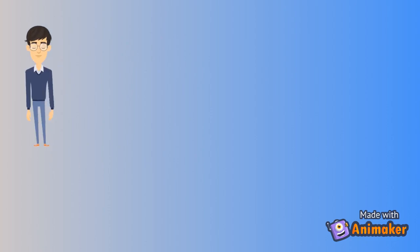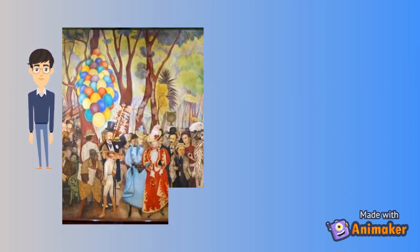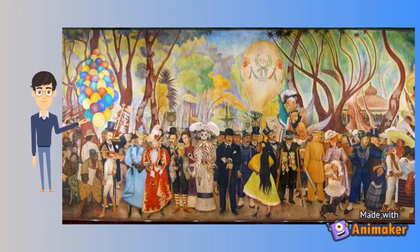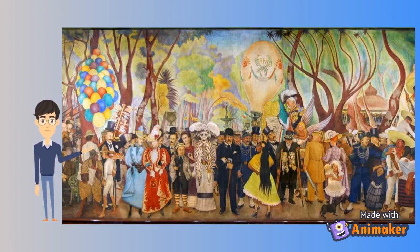Again, I'm Cesar Murguia Cáceres, and I will talk about the mural Dream of a Sunday Afternoon in Alameda Central by Diego Rivera. In this painting, I can see a shiny and gorgeous day. As the name says, it's like a dream in Mexico City, specifically in the downtown. There is a bunch of color, beautiful trees, the representation of the female death, and Mexican society is very, very well represented.